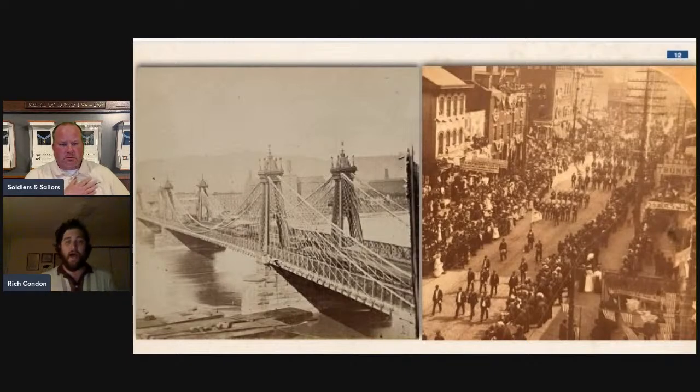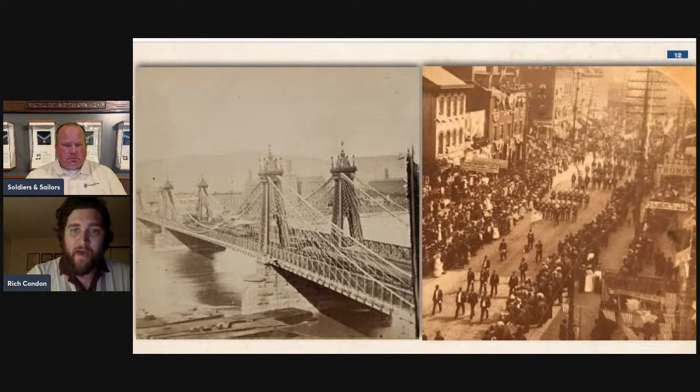On the left-hand side is the 6th Street Bridge. So that's how it would have looked at the time in 1894 as they were crossing into Allegheny City. And you're oriented looking in the direction of the North Side. And on the right, you can see, again, these veterans marching down Federal Street. So in the far distance is actually the bridge. In the right-hand side picture, we're looking toward the city of Pittsburgh.